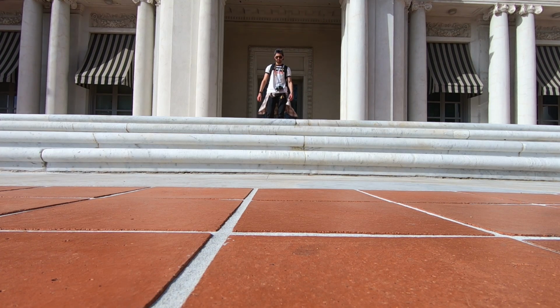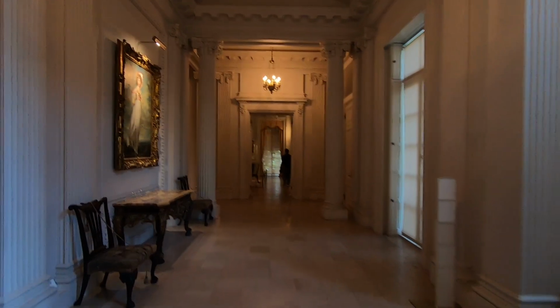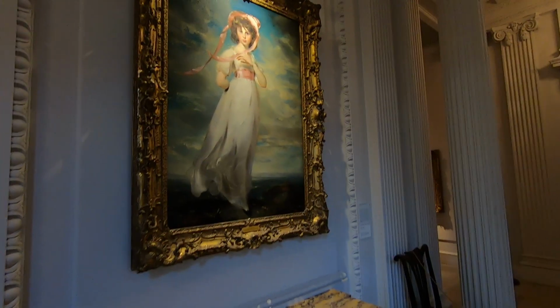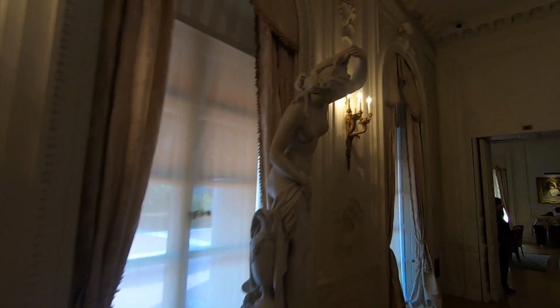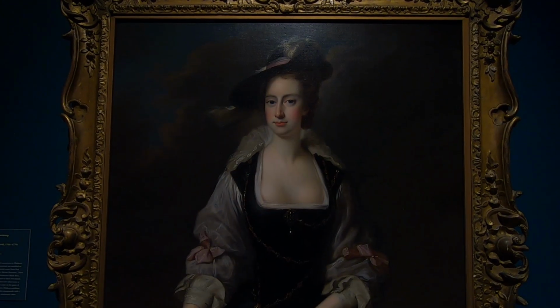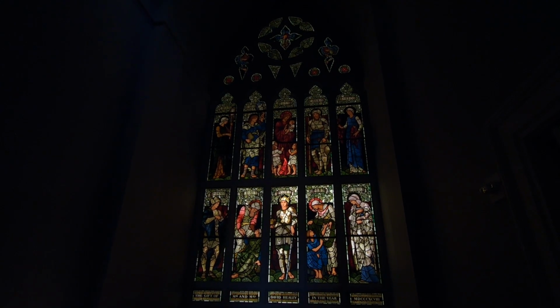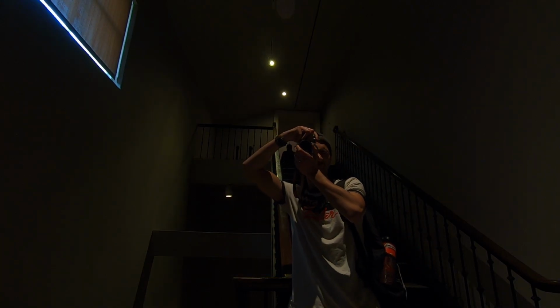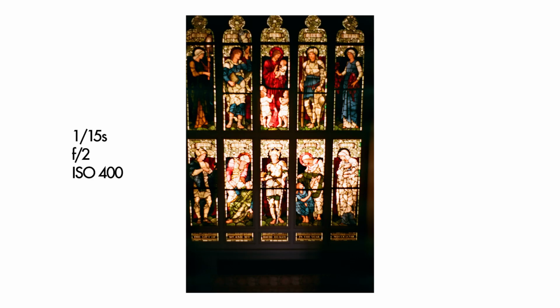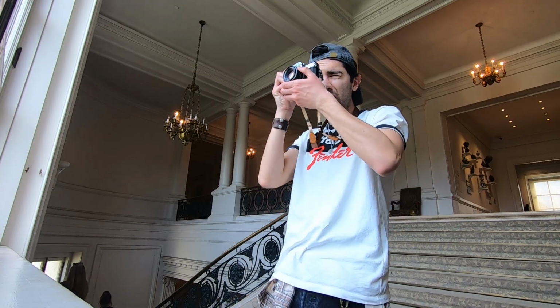Yeah, this place is just a lot of fun to explore, and they also have these art buildings where they house some famous paintings and statues. It is a very low light setting, however, so I had to drop both my shutter speed and aperture for this shot of this stained glass window. Found some nice window light here that gave me a pretty good view of the grounds.